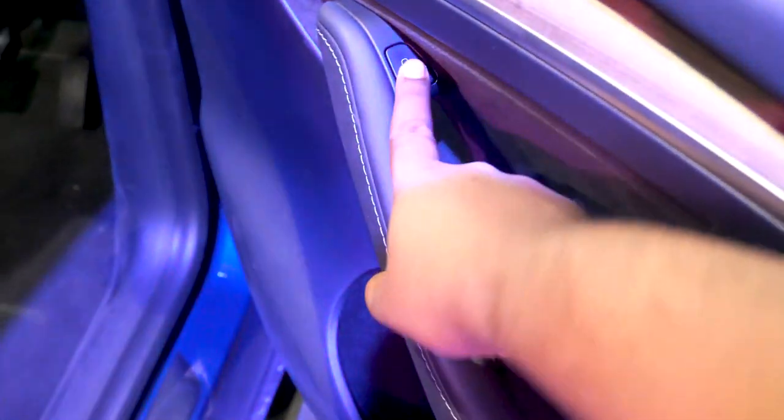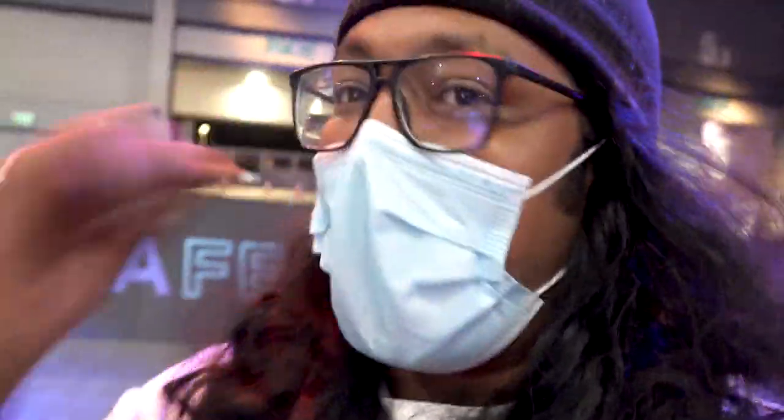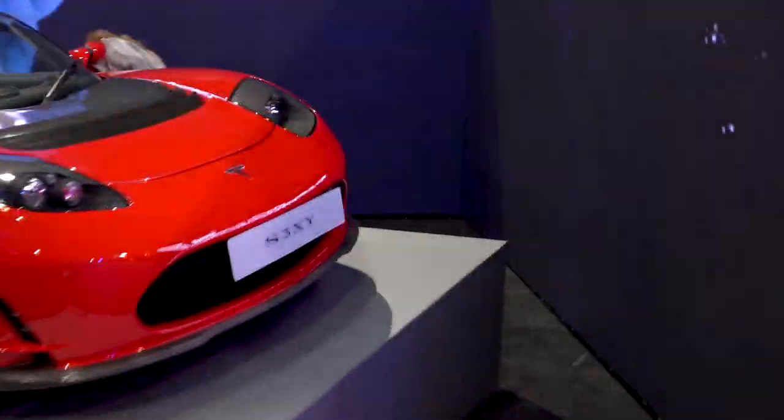That's it, we're back. The door just opens through a button. That's fun. That was a good, fun drive. For now, the exciting part. Yeah, the Model Y was fun and all that, but I'm really excited to go check out this Roadster. This space car. That's what's up. Look at the number plate.